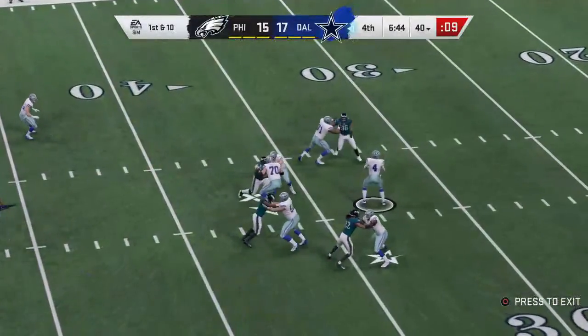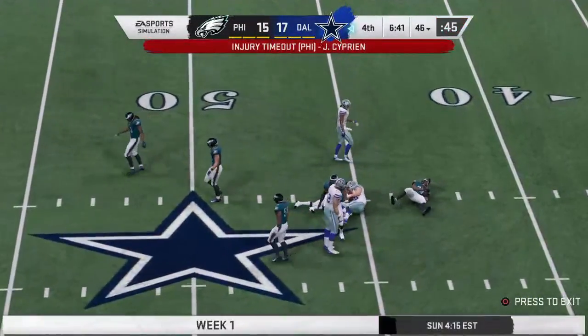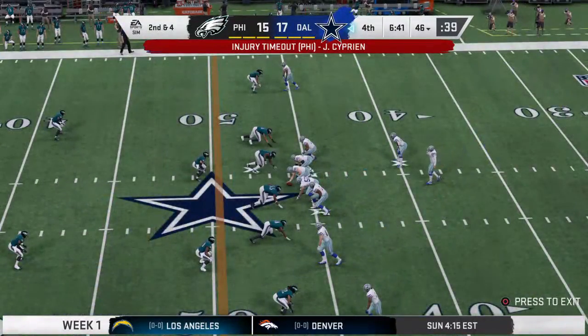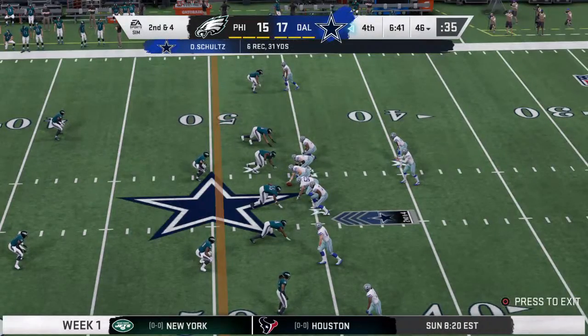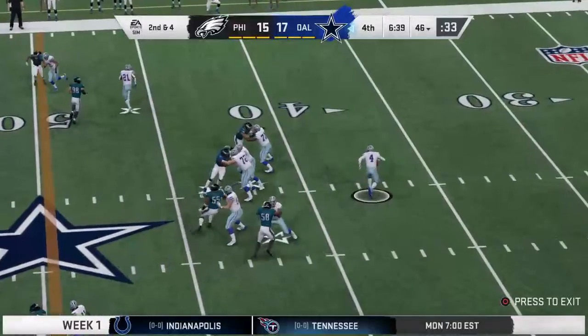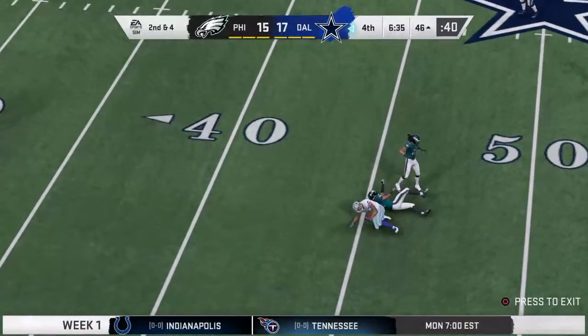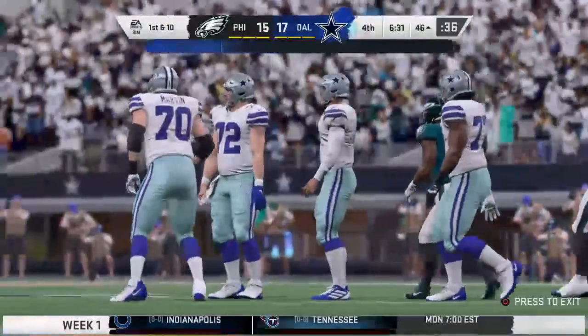A first down throw for Prescott. He finds his target. It's Schultz. And they get to him after a gain of 6 to the 46. 6 yards was the pickup on the last completion, so here's 2nd and 4. They'll throw again. Prescott. It's complete to Robinson. And he'll take it down shy of the 45 at the 46.